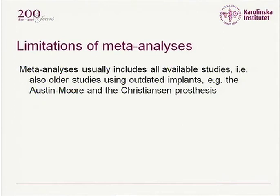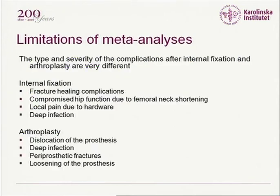So, something about the limitations, especially relevant for this particular field of research. As I said, meta-analyses usually include all available studies. That means also older studies using outdated implants, for example, the Moore prosthesis and the Christiansen prosthesis. And that's a problem, of course.